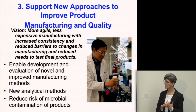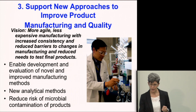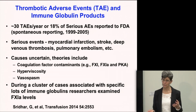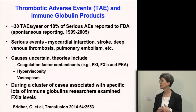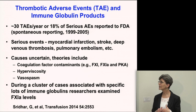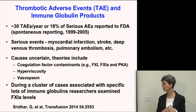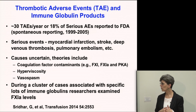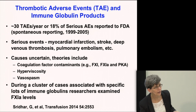Product manufacturing and quality is very important, especially again in my world of biologics. And I have an interesting example that came up in the last few years with immunoglobulins, which are used for a variety of different clinical indications. And for years, we had been following and observing these thrombolytic events that were associated with the use of these products, and many of them were very serious: myocardial infarction, stroke, and so on. But nobody really understood why this was happening until there was a cluster of cases associated with a specific lot.